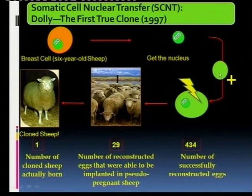Met ander woorde, this ovum, they have taken the nucleus from this and they have placed that nucleus from the breast cell into the ovum, and they gave it an electrical shock, and that's a very important thing because it had consequences. So by doing this, they had 434, not that you have to know this, successfully reconstructed eggs, but just to show you how many times they have tried. From this, they only had 29 reconstructed eggs, and they placed it in pseudo-pregnant sheep.